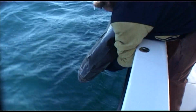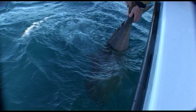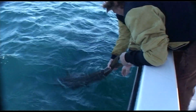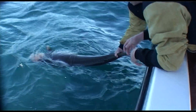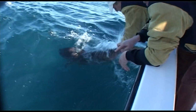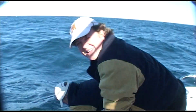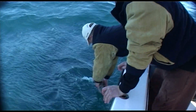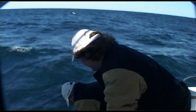Ryan, I'm gonna let his head go first, ready? Yep. Well, mate, that's a big fish. You think so? Yes. Let's swim it, get its bearings. That was by far and away the biggest Sambo I've landed. My biggest before that was 22. 28's a fair bit stronger, and he pulled like a train.